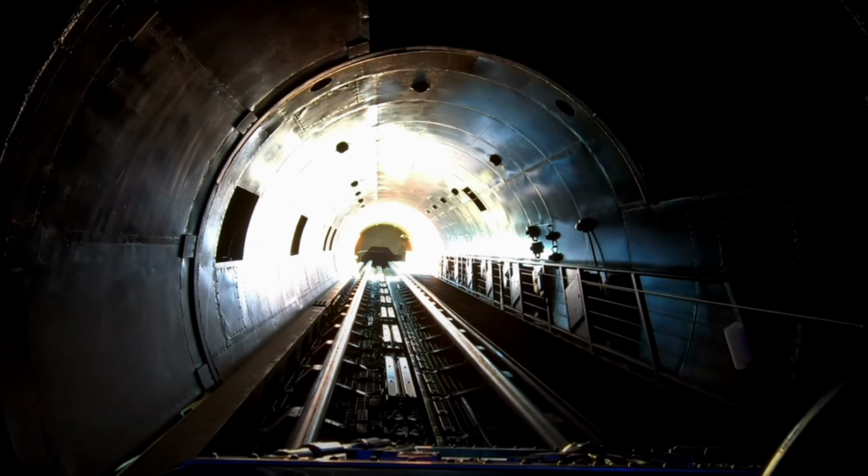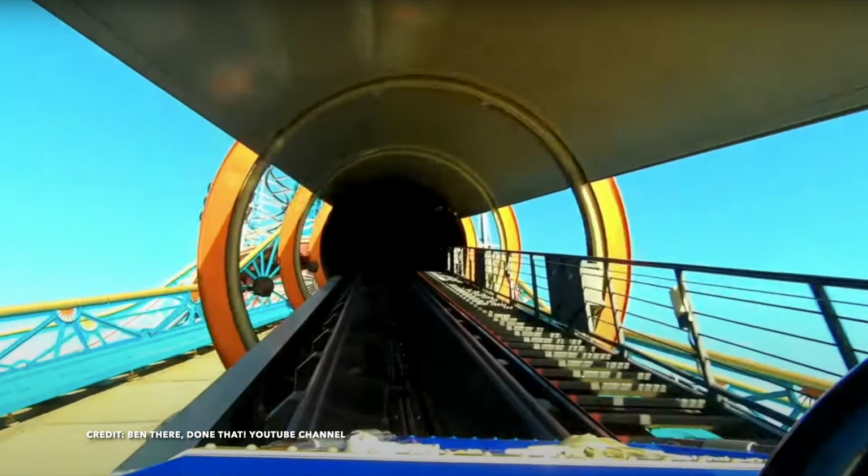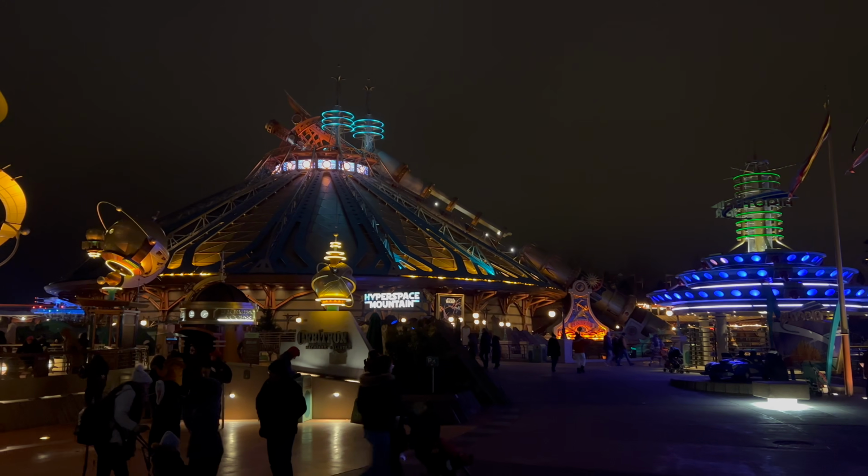Out of all the Space Mountain rides in Disney parks, the track in Paris is my favorite, because it's a more thrilling one, as it features inversions and a launch.